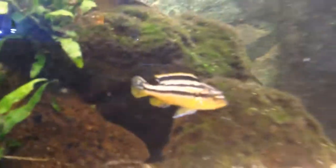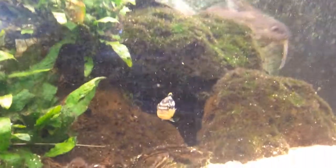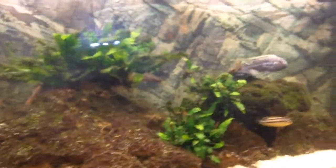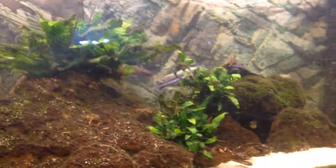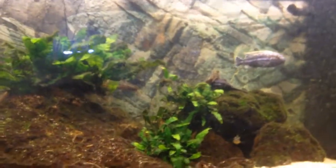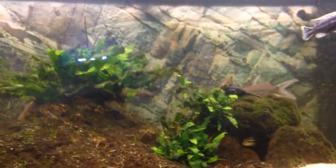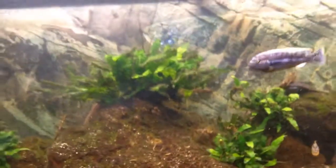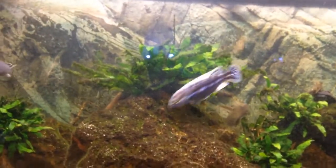You can see I still have one of Rose's fry left, but all the other ones died. I also think they intimidated the Kenyai, so the Kenyai was just trying to defend himself as much as possible, and the Venostus as well, so they were having a really huge fight in here, which was kind of a disaster. I'm really sad that that happened, because I lost a lot of Cichlids, but I'm definitely going to get a lot of new Cichlids.